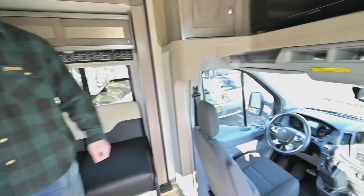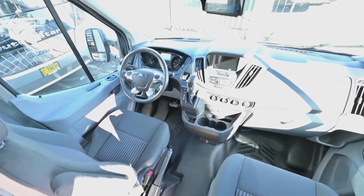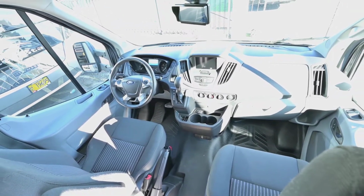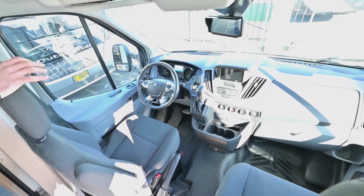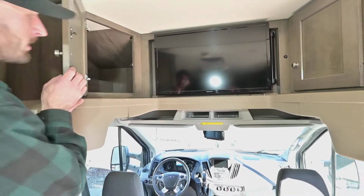Just another angle of the cockpit. I think it maybe is even more attractive looking at it this way. Just really easy to get to everything. I like where the transmission is, handbrakes logically located, plenty of screen for your infotainment system, and then you have the smart dash, smart wheel, all that stuff. I mean, it's pretty loaded. Entertainment system up front, and TV with a bit of storage on either side here.